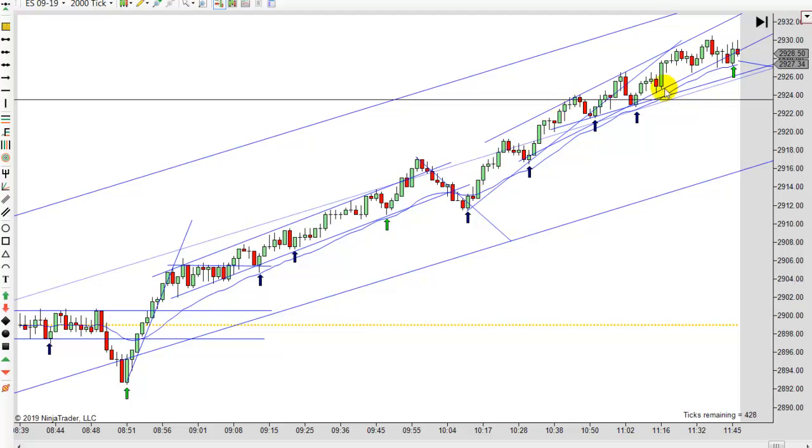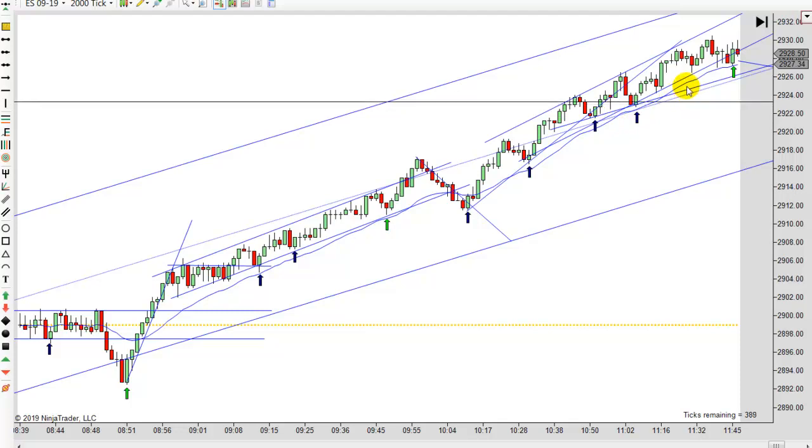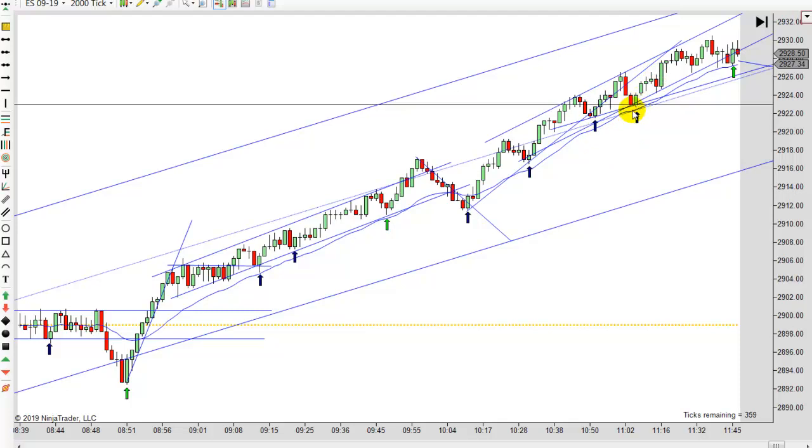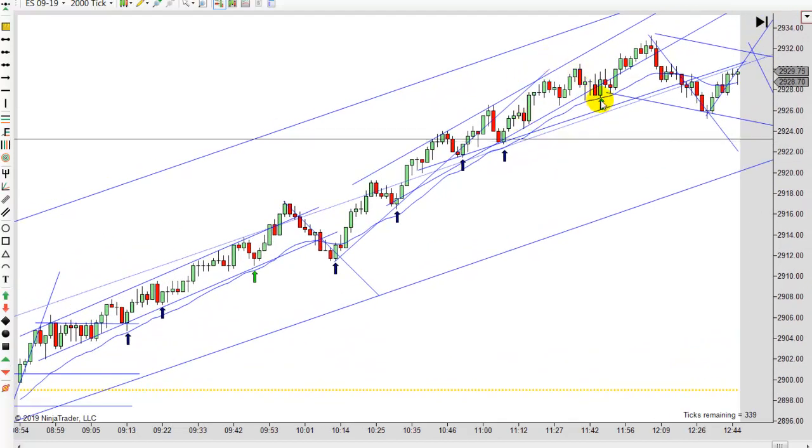All these converging: midline, EMA, trend line. This looks like another spike and channel, kind of a repeat pattern. And you can see that flatter line I drew across there. So there's multiple lines running across this thing, and they all converge right there. So it's great confluence. So I like going long on that one. And then you don't get another second entry till right here.